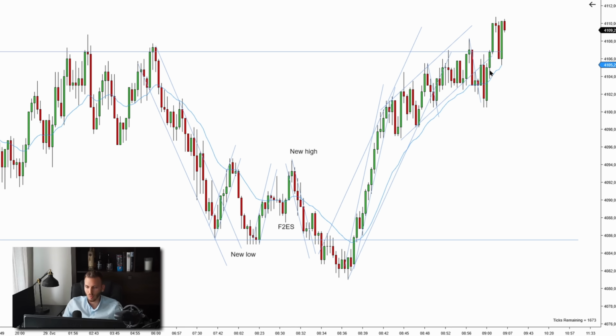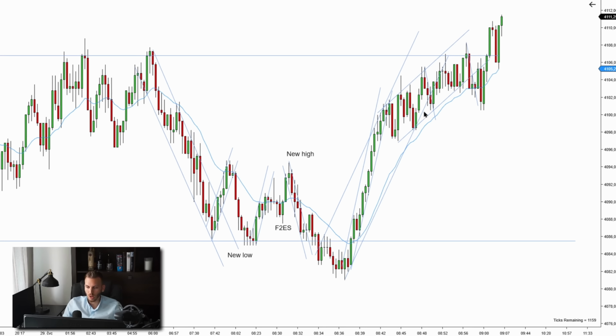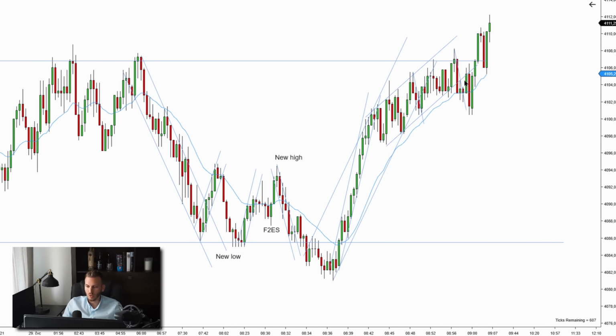There was a second entry long, but it was exactly around the news. Two-legged pullback, second entry long. You expect a new high of the spike and the channel. But right now, EMA keeps holding prices and we keep pushing higher. So let's see what's going to happen.